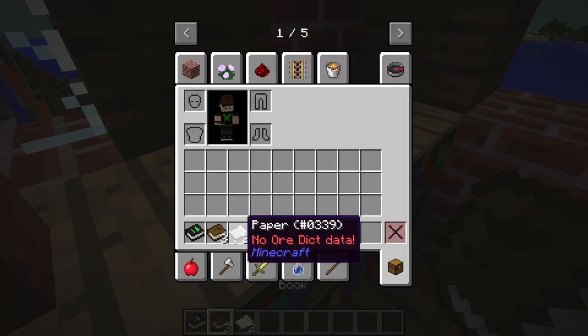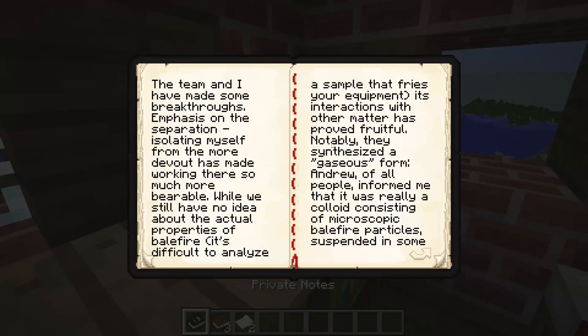We got some books here. Private Notes by M. Porter. Stone separation, isolating myself from the more devout has made work of it so much work. Interesting. So this is somebody studying Balefire.